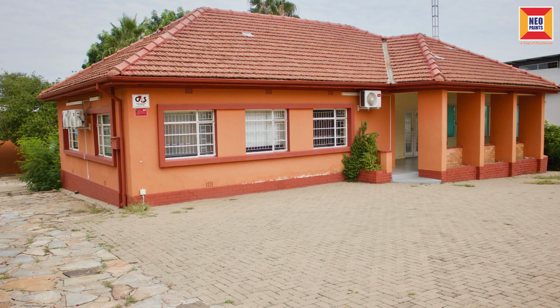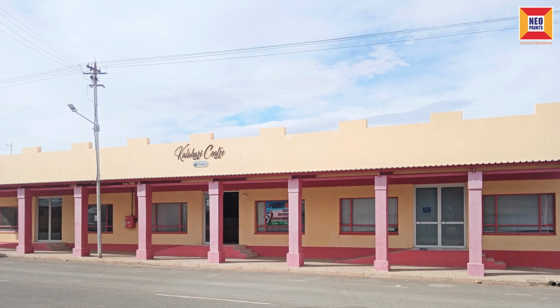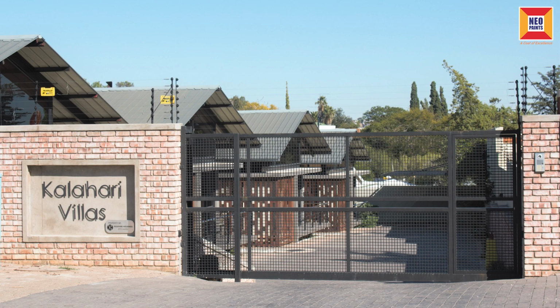All right. What type of properties do you have for rental currently? So we operate both commercial and residential. In the commercial space right now, we have office space open in Robert Mugabe Street. We have an industrial area in Tsumeb. We have office space in Oshakati, Rundu, as well as Katima Mulilo. And residential, we have Kalahari Villas available in Klein Windhoek.